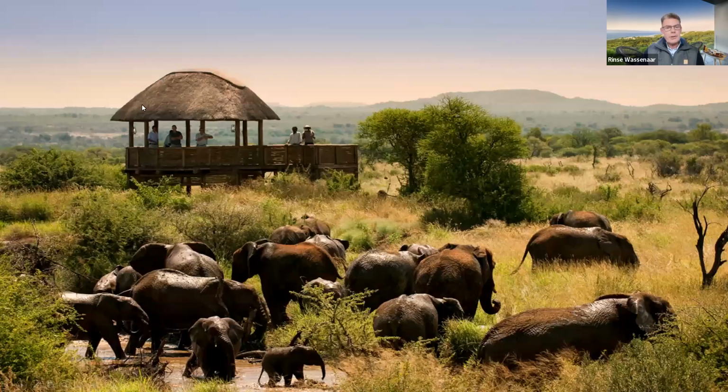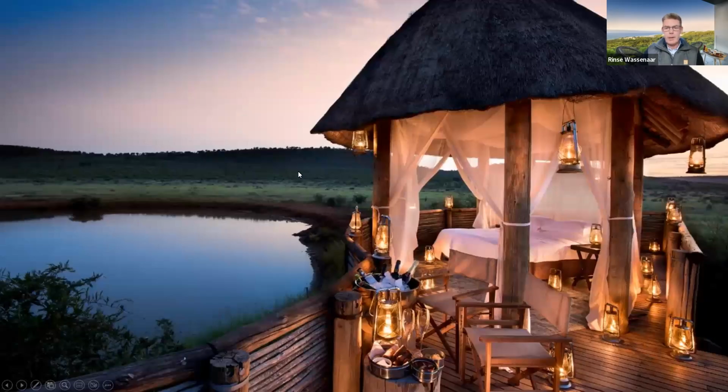And then in our concession, we have this hide overlooking a waterhole. It's a brilliant viewing platform, bird watching, lunch spot, whatever. But at night, we can convert this into a sleep out option. It is included in the rate, so there's no surcharge for anybody that wants to do a night out in the bush. We prefer to set it up like this for 2 guests, but we can have a maximum of 5 guests staying here at the same time.